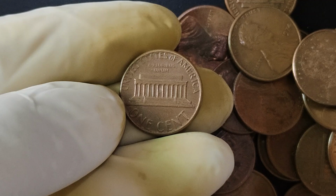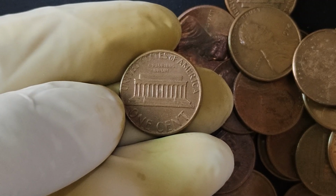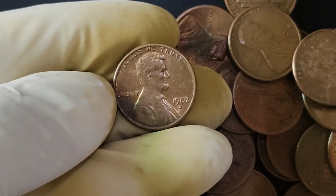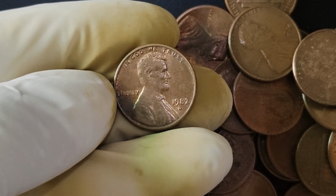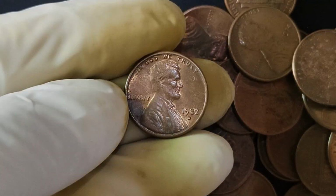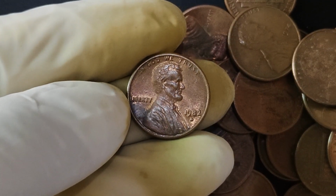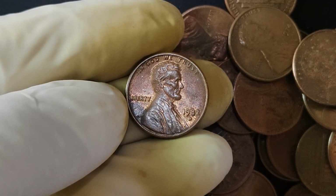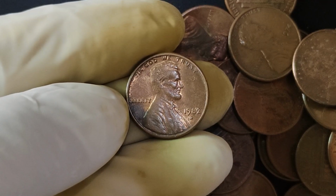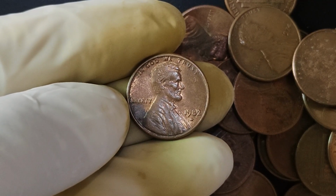Now, on to the big question: how much is this penny actually worth? In a recent auction, a 1982 D small date copper penny sold for a staggering $114,477. Yes, you heard that right, over $100,000 for a single penny. But why such a high price? It's all about rarity, condition, and demand.